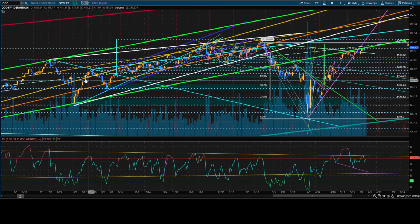And I know it sounds probably insane to think that an old target like that could still get hit, but the markets love to fulfill their targets and they hate gaps.